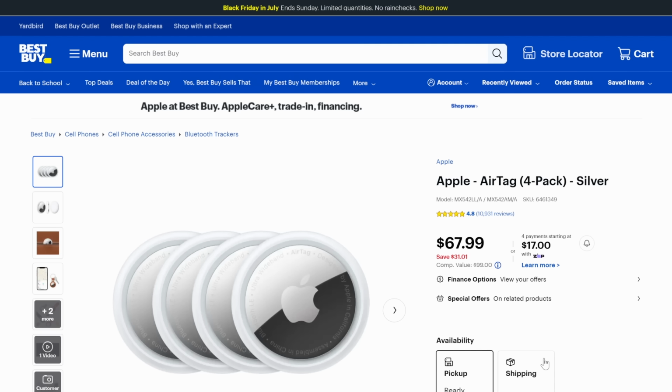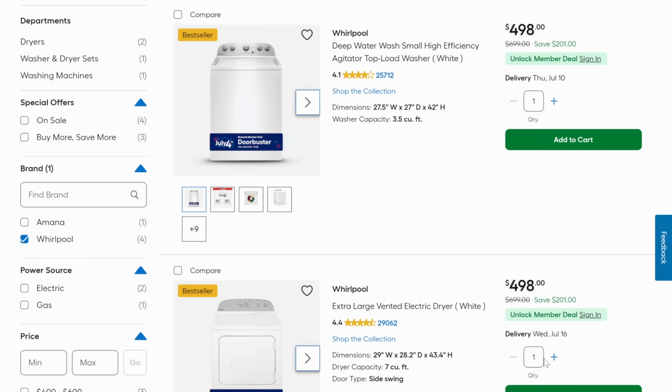All right, over at Best Buy, we did just get a Best Buy. How about this? Apple AirTags. Great to put on your equipment. Make sure it doesn't grow legs. $67.99, $31 off on a pack of 4 over at Best Buy.